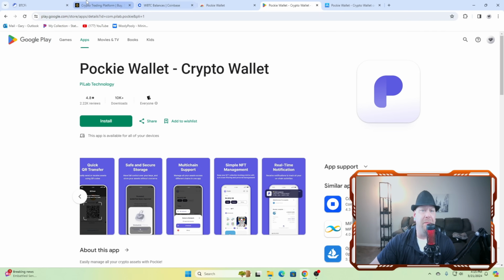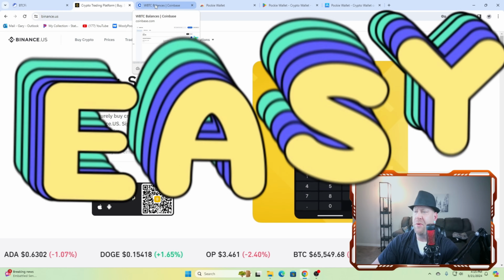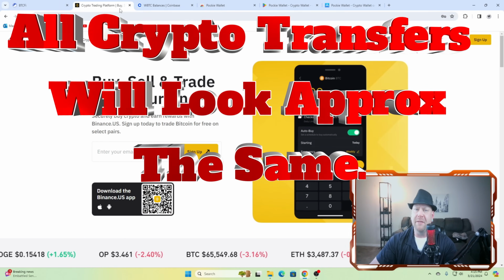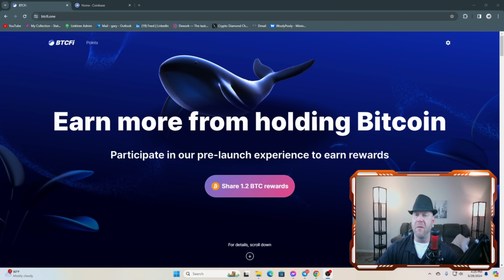We're going to select the BNB network from Binance and transfer BTC to a wallet. And this is actually pretty easy. I'm going to show you from Coinbase, but it is the same steps on Binance. I'll actually log into Binance here on the side and then show you how to do it from Binance as well. The first thing we have to do to start the process is come over to the BTCFi homepage, BTCFi.1, and we'll get the process started right here.